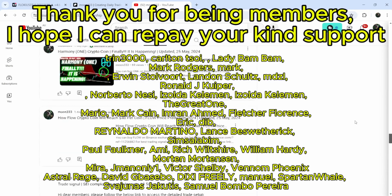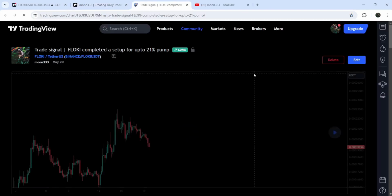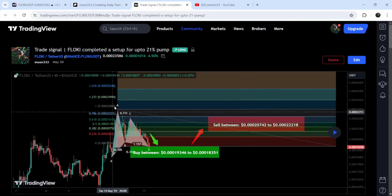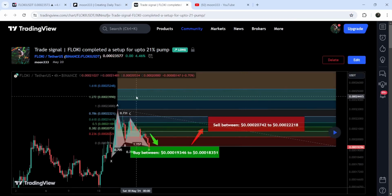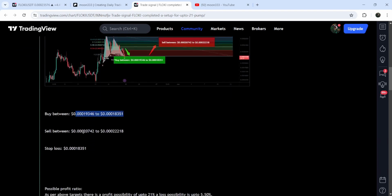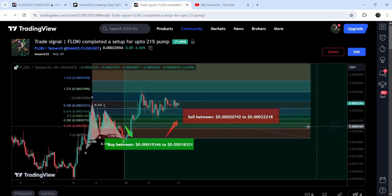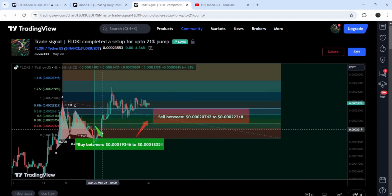And first of all, let me begin with my most recent trade signal for FLOKI that I shared on 20th of May 2024 with my members. And this was a harmonic bullish reversal Cypher pattern that FLOKI formed on a 4-hour time frame chart with the US dollar pair. And this was a complete trade setup. This was the buying zone, the sell targets, and the stop loss. And now if I play this chart, then you can see that the price has started a very nice reversal from this buying zone and rallied beyond the sell target zone. And so far it has rallied almost 30%.